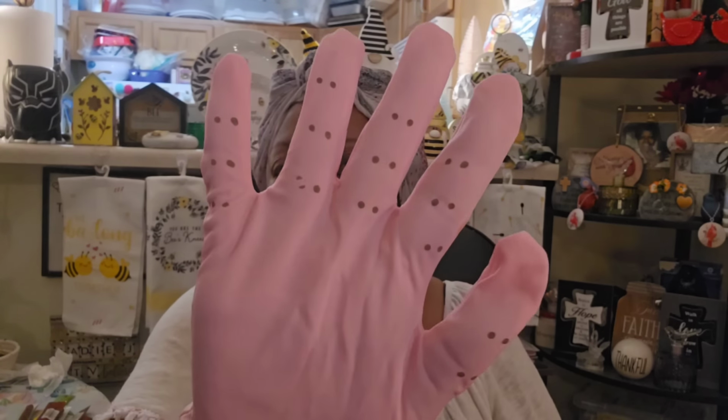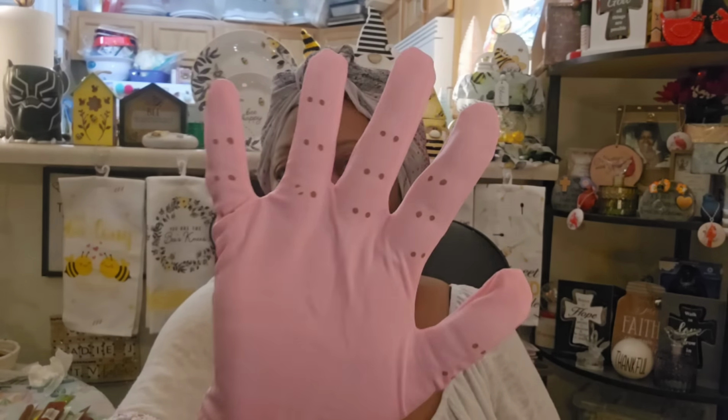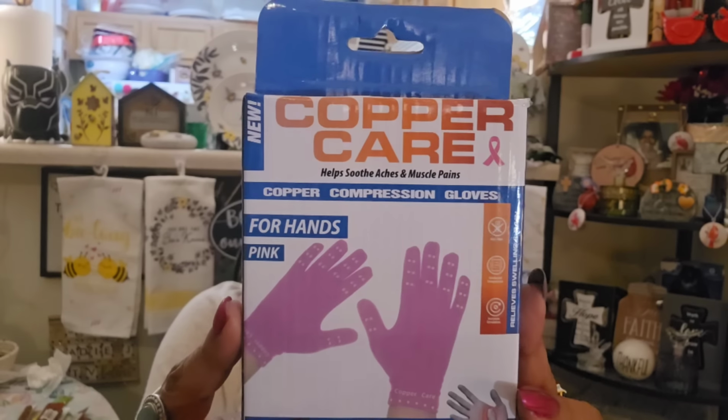I don't have any of my rings on. It's just a few of my everyday rings. But look at that. Fits size most. So, yeah, they fit really, really well. But look at that. That's different. I'm kind of glad I got it. And it says Copper Care right there. Wow. Okay, my sweet. Sorry. I had one of my coughing spells because my fan is on. But, yeah, I've never seen these in the pink.